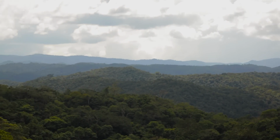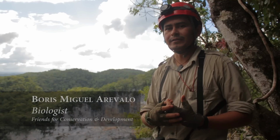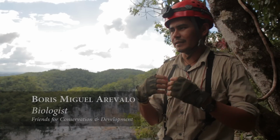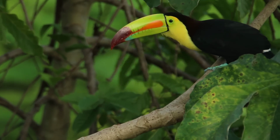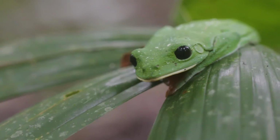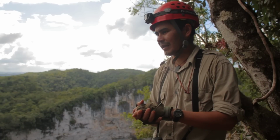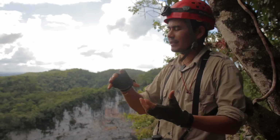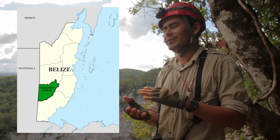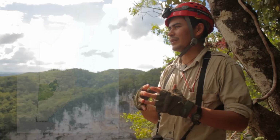In general, the Chiquibul has been identified as a key biodiversity conservation area. That recognition tells us that in whole its biodiversity, birds, plants, mammals, reptiles, amphibians, is very important. So we need to conserve this particular landmass, that actually the three protected areas, Caracol, the Forest Reserve, and the National Park, make almost 8% of the landmass of Belize. So it is a huge protected area in Belize.